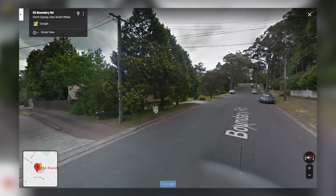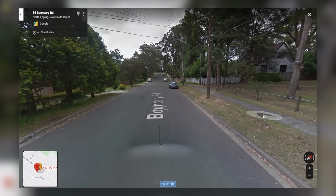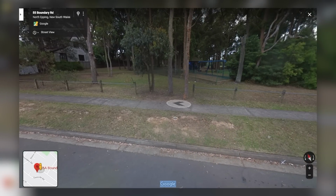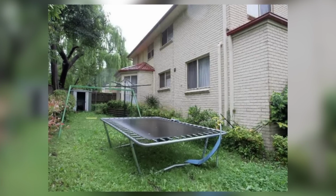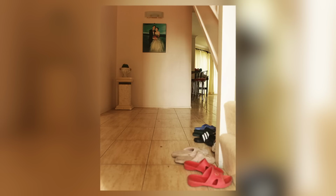So we're heading back to the year of 2009. The Lin family lived on a quiet suburban street at 55A Boundary Road in North Epping, Sydney. And they lived in a pretty standard two-storey suburban home with a spacious backyard, a basketball hoop, cream-coloured walls on the inside, and family portraits scattered throughout the place.